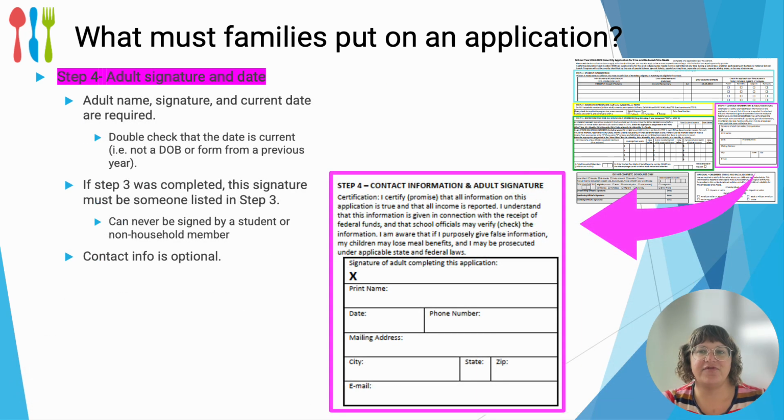And then step 4 is where they sign and date the form. So all that's absolutely required in step 4 is the signature, the name, and a current date. So we want to make sure that the date is not somebody's birthday or an older form from a previous year.